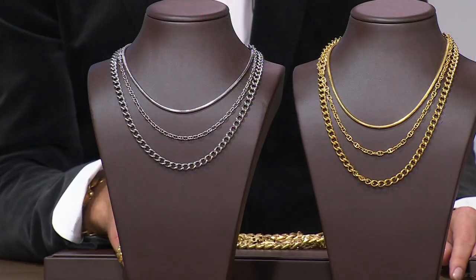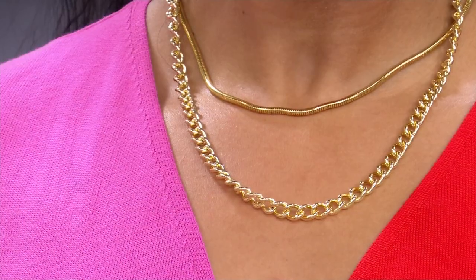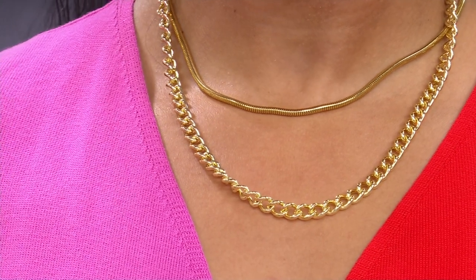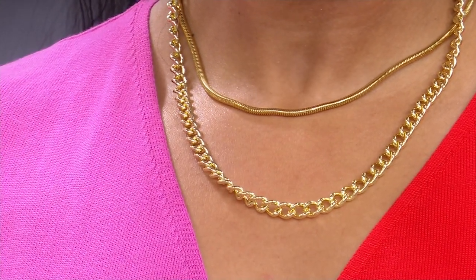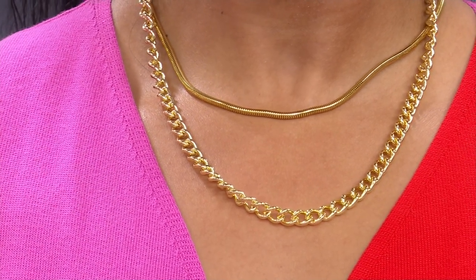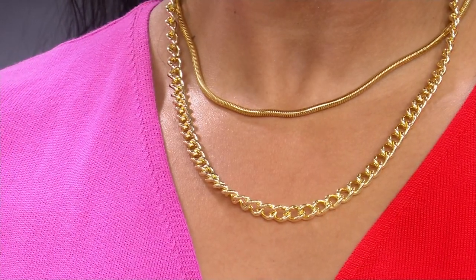Right? So the three different chains, the three different designs, beautifully Italian inspired. Of course, I think a lot of us are familiar with that snake chain. We might be familiar with that mariner link chain, but this curb link, it's got some heft and some boldness to it. I love it. It is a beefy curb. And we designed it to be that way. The curb is inspired by Rome, the snake inspired by Milano, and the gorgeous mariner link inspired by Venice, Venezia, which is the most seafaring city.